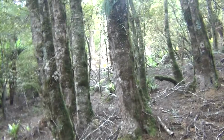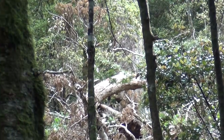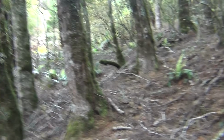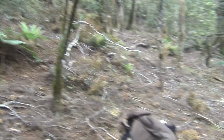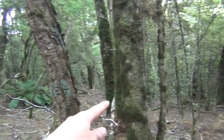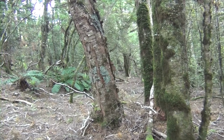You can see up there there's a big old beech tree that's fallen down. You could burn wood here for bloody years. So yeah, I'm just going to whack my hammock probably from that tree to that tree, something like that.